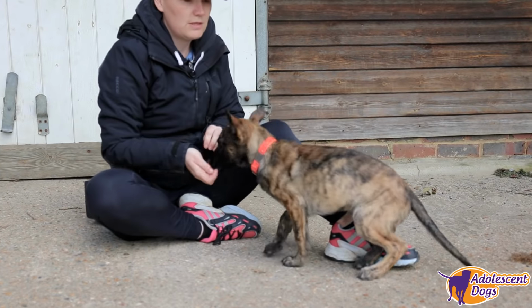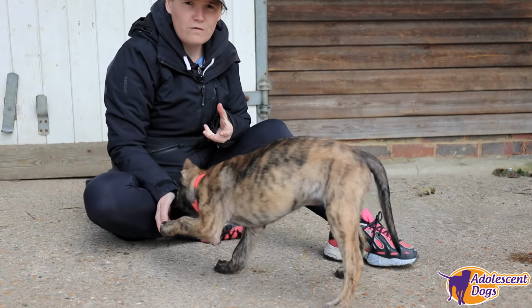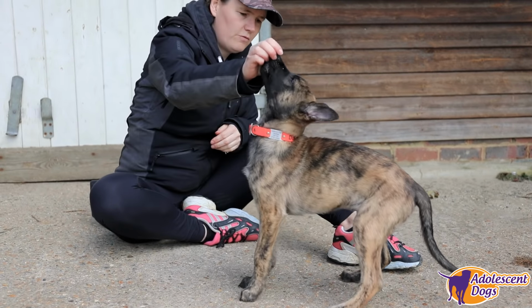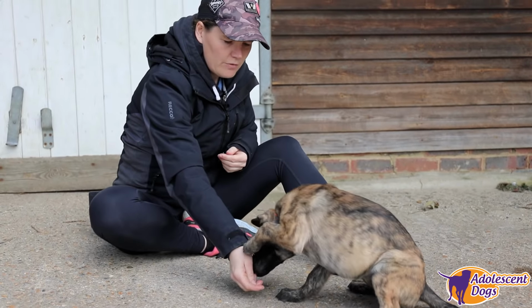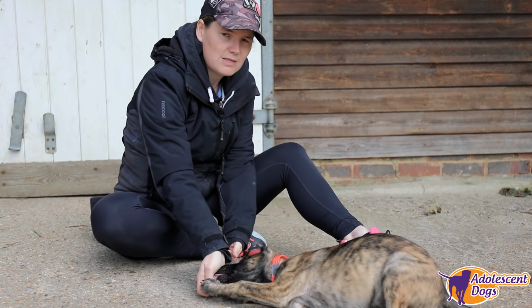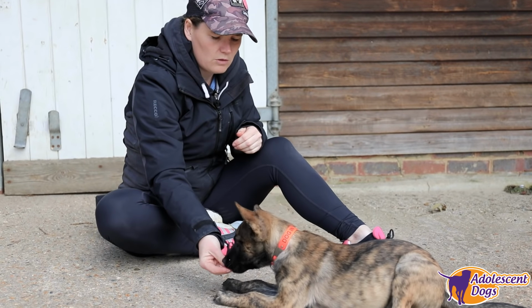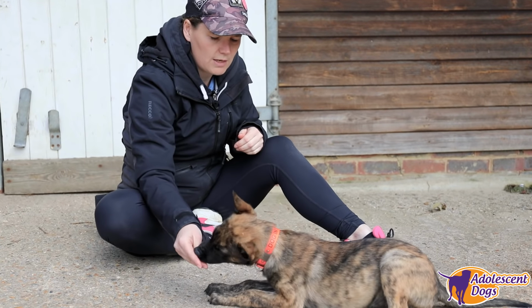You can also do this from a sofa or the top of the stairs, so you can have the dog in a sit or a stand, and as you bring it down, you can then bring the treat down slightly lower than the step or the sofa, and your puppy then is more likely to lie down. So that's another way of doing that if your puppy's really struggling.